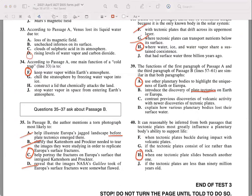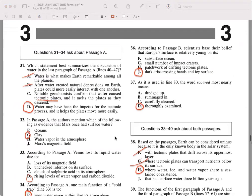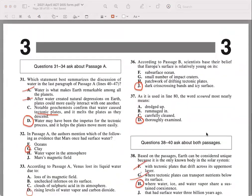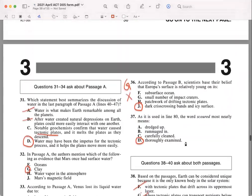This is reading 31 to 40, DGDFC, 36, GDHAH. Okay, 36 is G, okay. 36 is GDHAH. Okay, so 36 we got wrong.